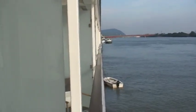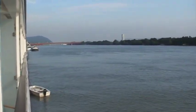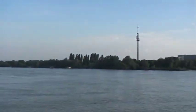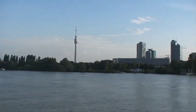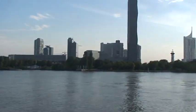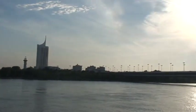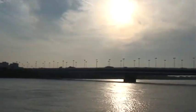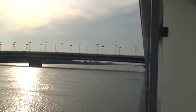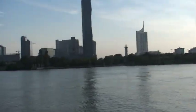Vienna. First thing in the morning. This is the view from a balcony. Supposed to be about 70 degrees today, so it should be nice.